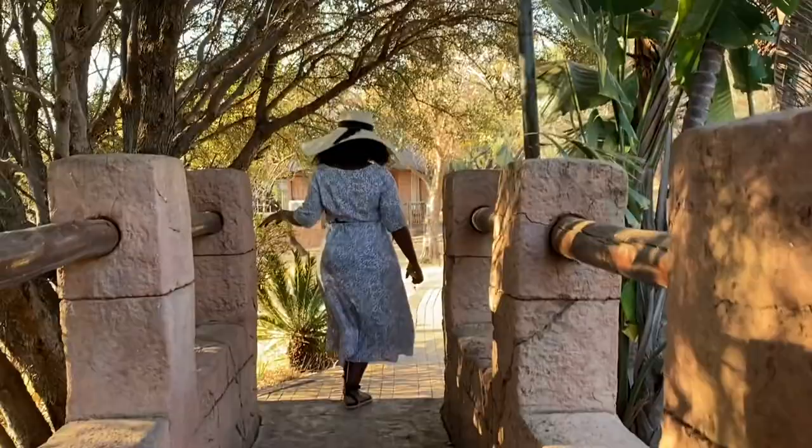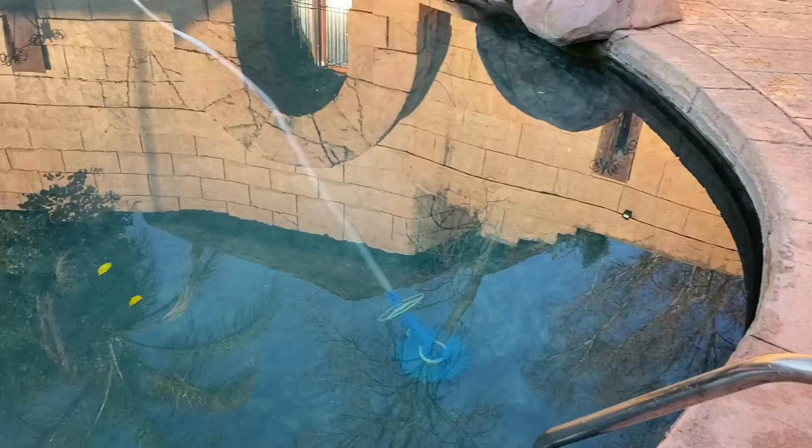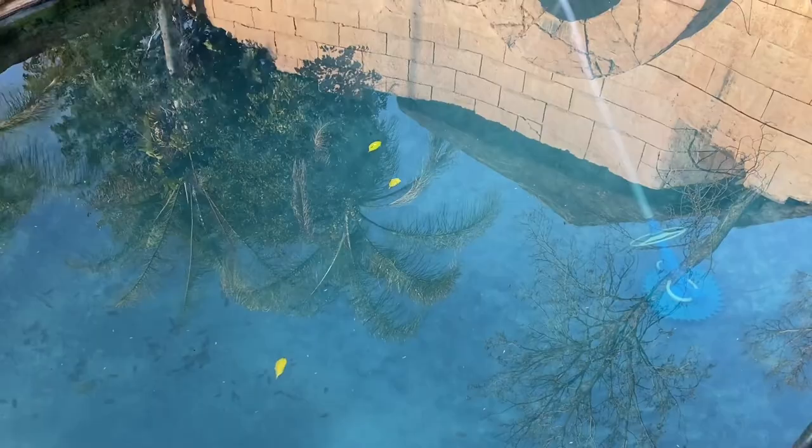Hi. We're going to fetch water. No, we're not fetching water. We're going into the water. We're going to swim. Because it's hot and the sun is out to play. It's clean. It's just not painted blue, you know how other pools are painted blue. This is the pool area.